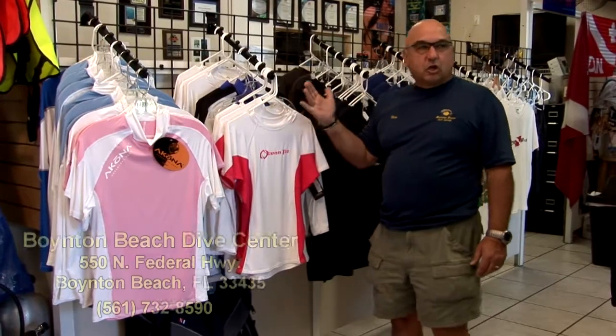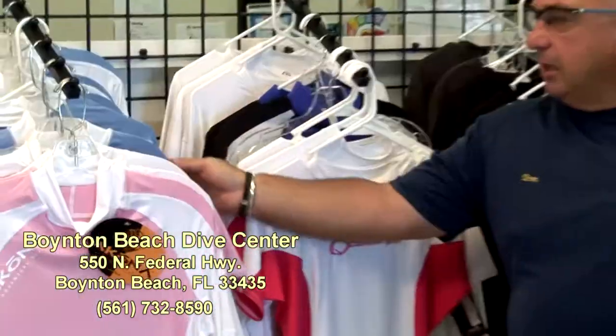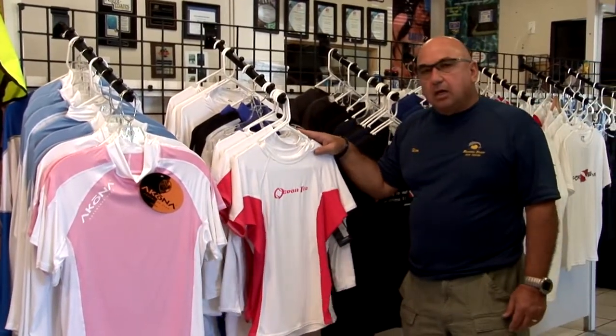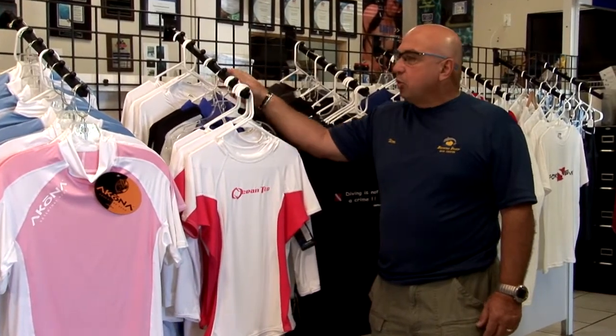We are now in our rash guard t-shirt area. We have new rash guards out from Aqua, as you can see, they're pink and blue, men's and ladies. We also have Ocean Tech rash guards from Scuba Max, more Ocean Tech, plus the black ones that we had over on the wetsuit rack.